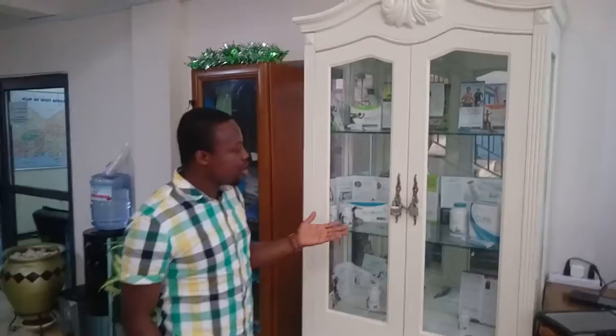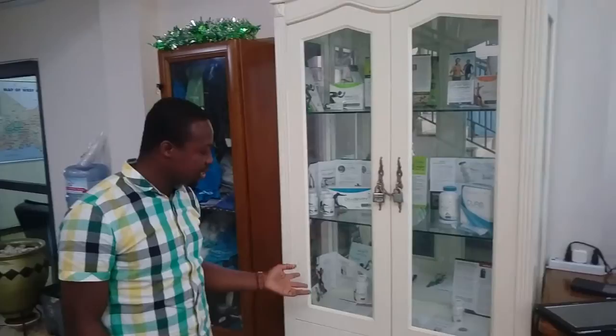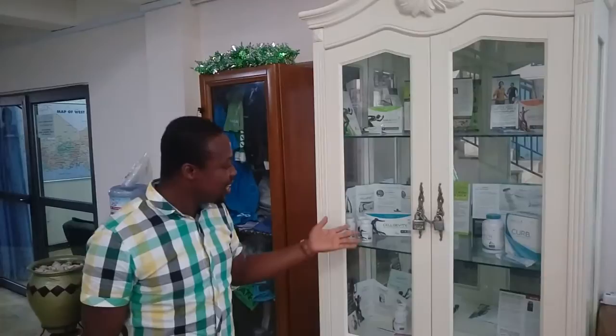So this is where we showcase our product. We have Max GXL here, which is the main product that the company started with. For Max GXL, we have CellGBT, which is our flagship product. It contains the ribosome molecule with 12 additional ingredients. There are some brochures from the product as well.